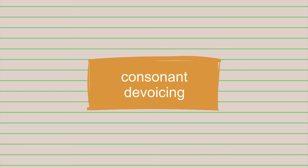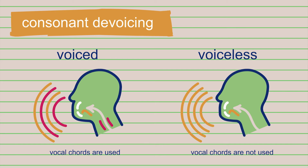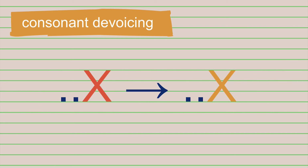Consonant devoicing. As we already know, consonants can be either hard or soft, but also consonants can be either voiced or voiceless. Here's the list of Russian consonants according to their type. As you can see, we can get certain consonants by devoicing their voice twins. The last twin consonant in the word loses its voice.